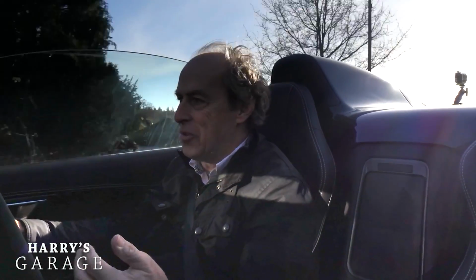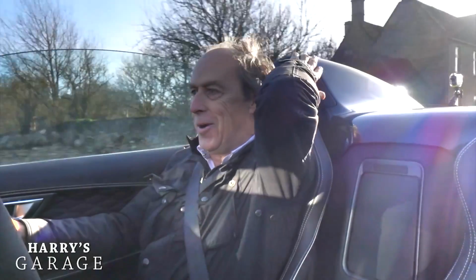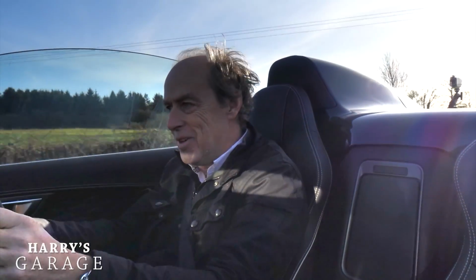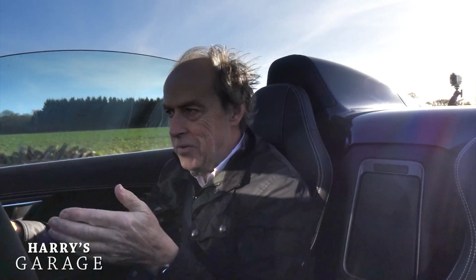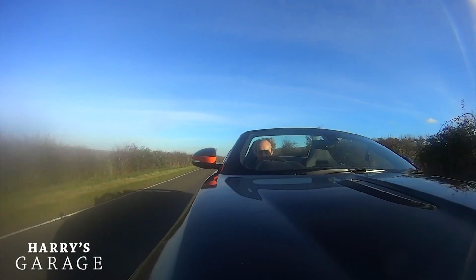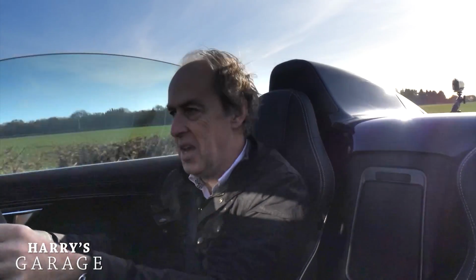See, I'll just slow down a bit. Buffeting isn't that bad. I think this fairing really helps behind your head. I'm sort of tucked down behind the screen, the seats go lower in the Project 7 than a regular F-Type. I'm in a really nice cosy spot, especially with the heater full on like it is today.